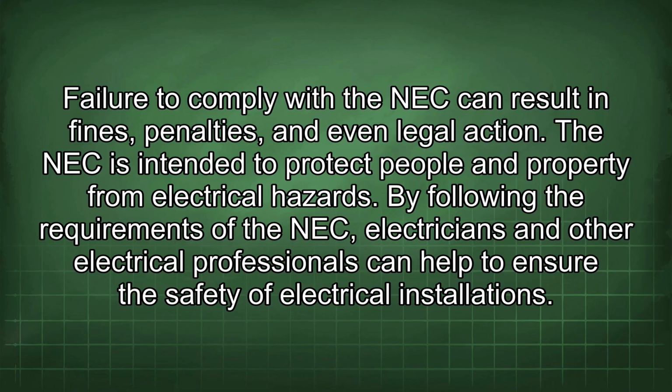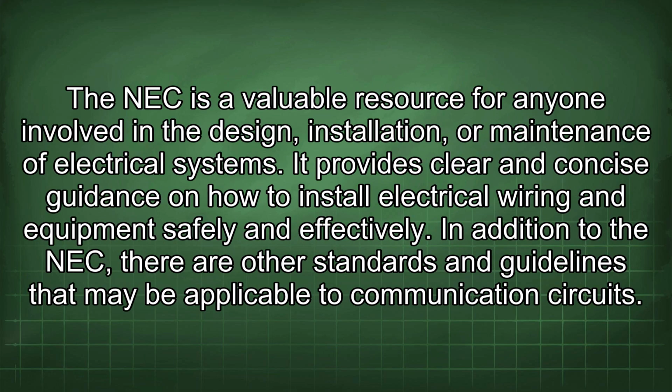By following the requirements of the NEC, electricians and other electrical professionals can help to ensure the safety of electrical installations. The NEC is a valuable resource for anyone involved in the design, installation, or maintenance of electrical systems. It provides clear and concise guidance on how to install electrical wiring and equipment safely and effectively.